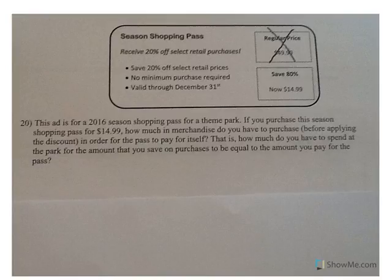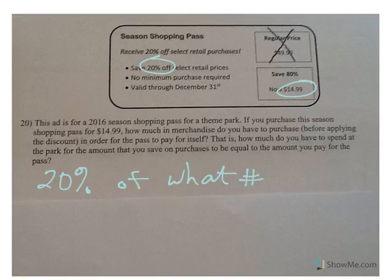So if you think about that, you want to figure out when this 20% savings equals $14.99, because that's what you paid for the price, right? If you're going to save less than $14.99, this pass isn't worth it. So basically you're saying, okay, 20% is how much I'm saving. So 20% of what number? How much do I have to spend before the price would give me the $14.99.